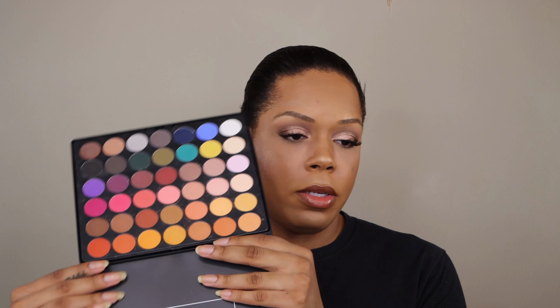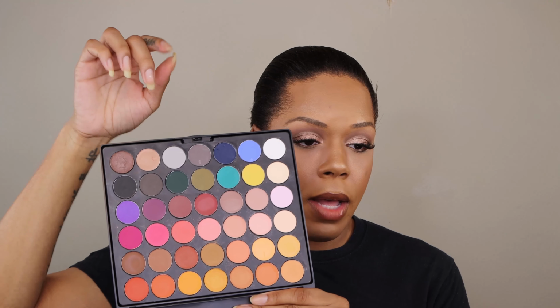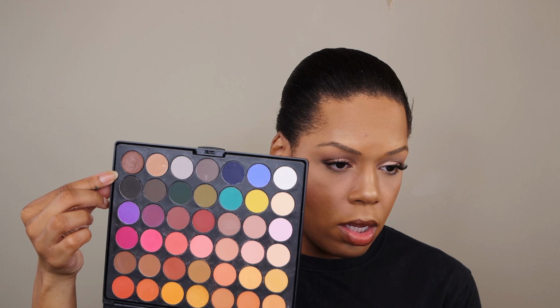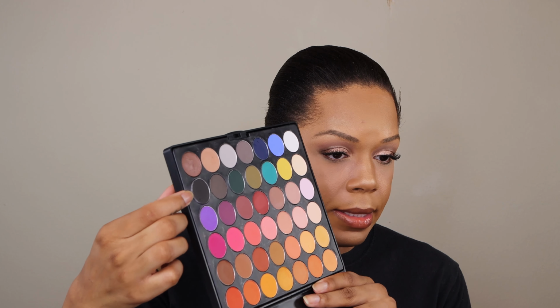This next one is called Ultimate Matte 42 Color Shadow Palette. And I got this one because I depotted this and rearranged the colors here. I had to peel this piece out. I popped each individual piece out and glued them back. And if you notice, this one here isn't even sitting all the way in the pan there. Like, let me see if I can get it for you. Because I could not get that to sit back in there.